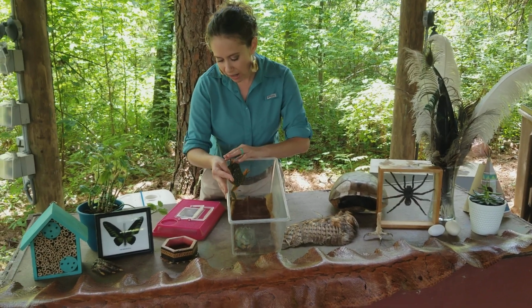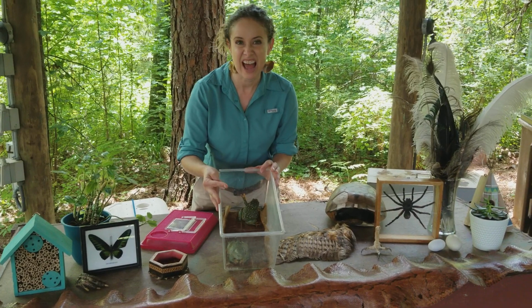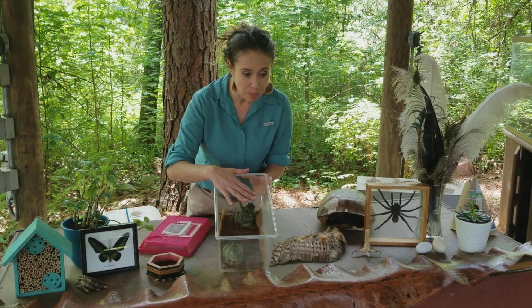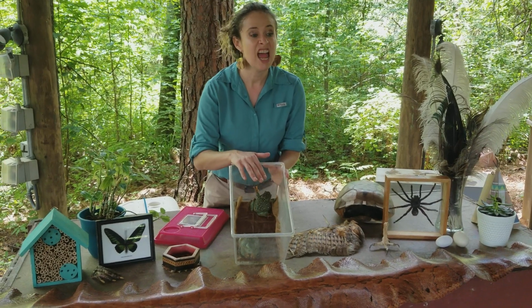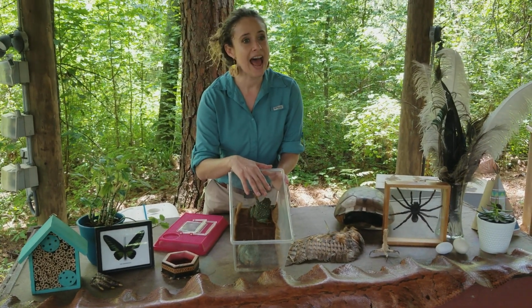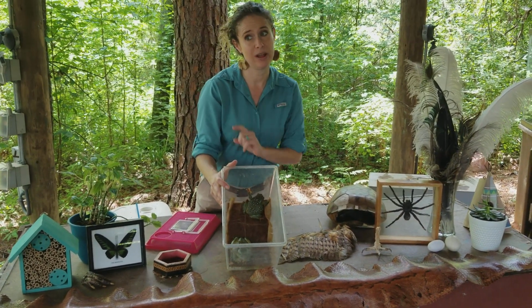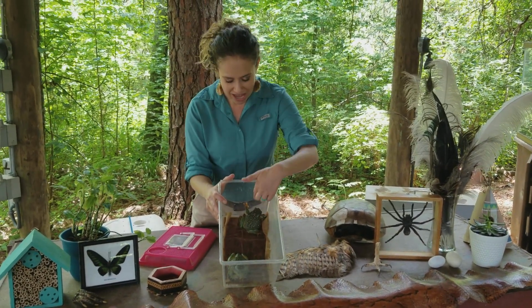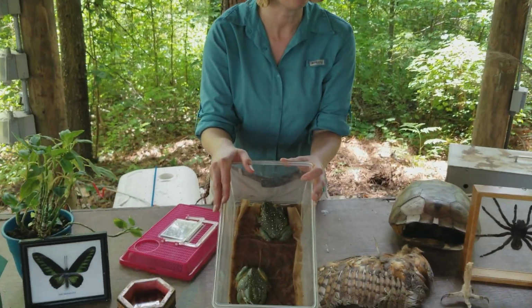Now, if you are outside and you're like me as a kid and you like to collect frogs and look at them and learn all about them, that's perfectly fine. You just want to make sure that before you do that you wash your hands. You also want to wash your hands afterwards, because all frogs and toads have another way of protecting themselves. On the outside of their skin, all over their backs, they actually have a small layer of poison.